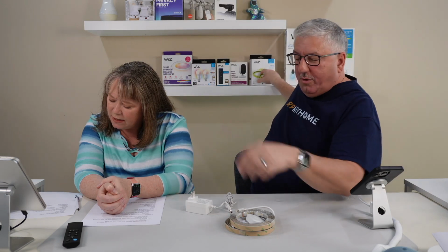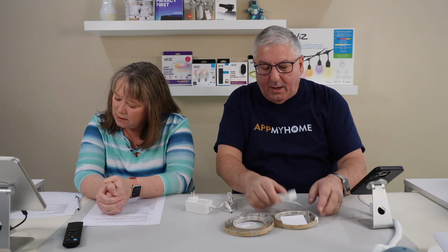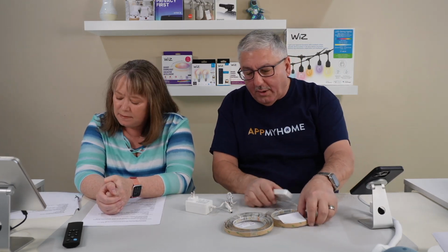Yeah, it's because it's 2. See? Foot? Oh, there's 2. There's 2 secretly hiding in here. You see? Oh, that's cool. Isn't that cool? And it comes with a little button to turn them on and off, but you can use the app. So this is just a controller to hook it up.